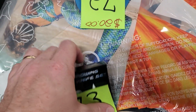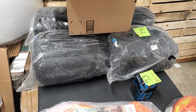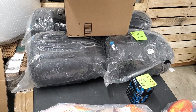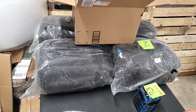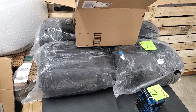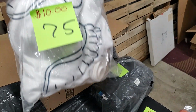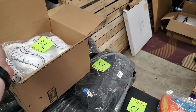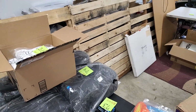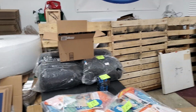Then number 74 are these sleeping bags right here, and they are blue and gray inside a black bag. They come with a gray little kind of pillow, and it's a mummy style sleeping bag. It is adult size, but they're really, really sharp looking sleeping bags for $20. We have 4 available. And then number 75 is the baby milestone blankets for $10, and we have 4 of them available.